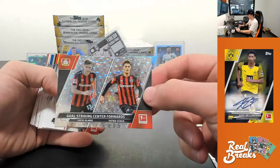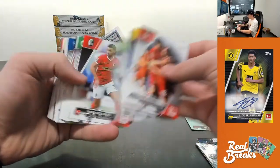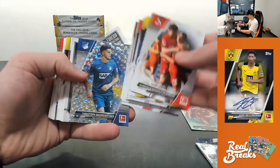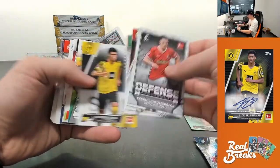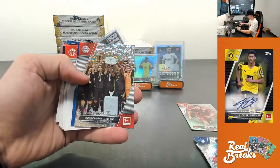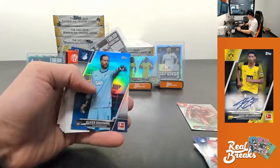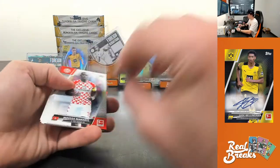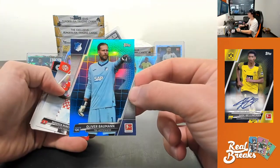There's Starball, Alario, and Schick. Christoph Baumgartner for Hoffenheim. Starball, 9 Bundesliga titles in a row for Bayern Munich. And Oliver Baumann, that is blue out of 99.